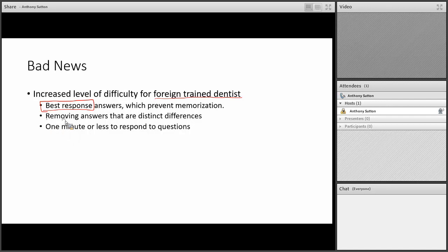The other thing that they're going to be doing is removing answers that are distinctly different from one another. For instance, if you had an answer choice A that said pupil constriction and an answer choice D said pupil dilation, in the past, because both of these answers are distinctly different, there was a 90% chance that one of them was correct. So what the new INBDE is going to do is remove those types of distinct differences, so that again, you don't have a test-taking advantage.